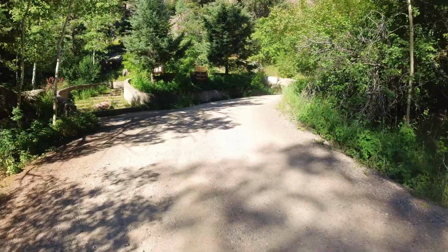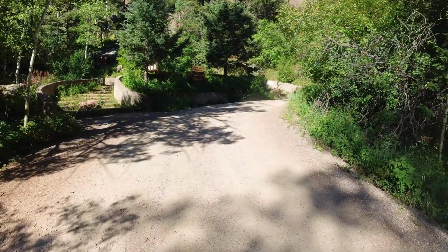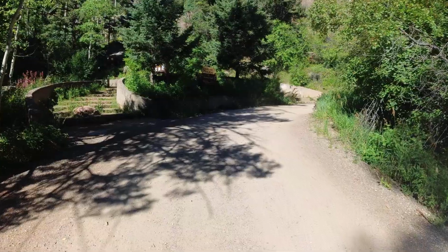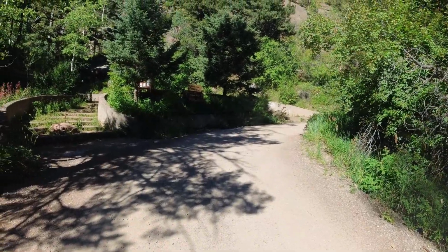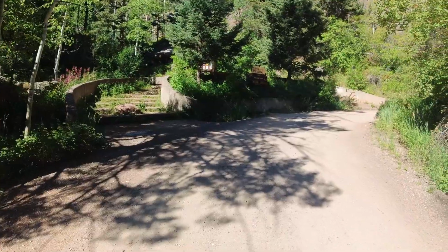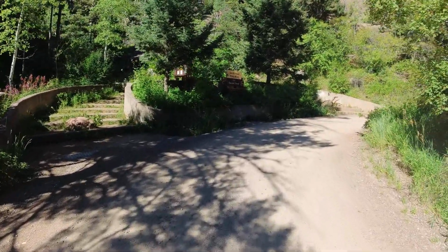Total trip time, according to AllTrails, can take about an hour and a half, or an hour to 43 minutes up and down. But I guess it also depends on how long you decide to stay up at the tower. So come along, let's go on this adventure and let's go find Devil's Head.